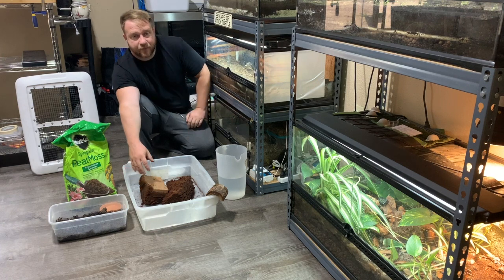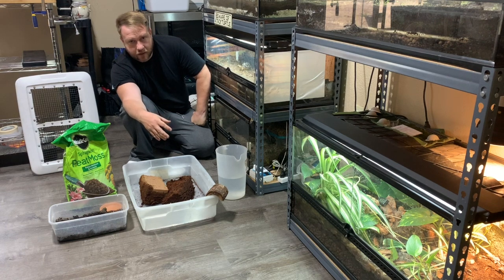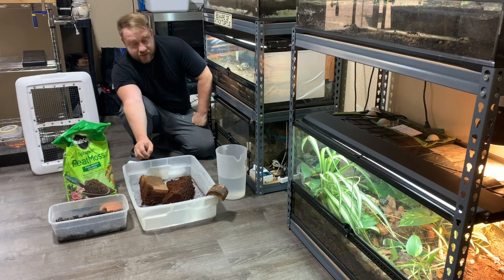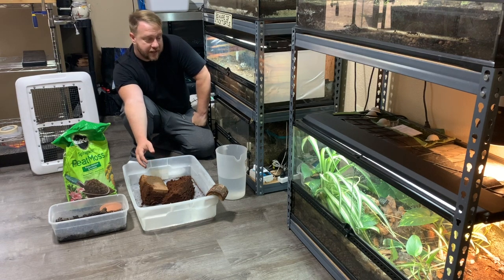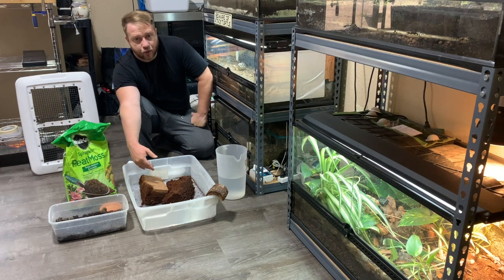This concept is similar to the little turtle-shaped sulfur blocks you can get for your water turtles when they start to develop a fungal infection. But instead of lowering the pH of the water, we're just going to do the same thing to the soil with the same end effect. Although this is more preventative than reactive. I'll go ahead and set this up.